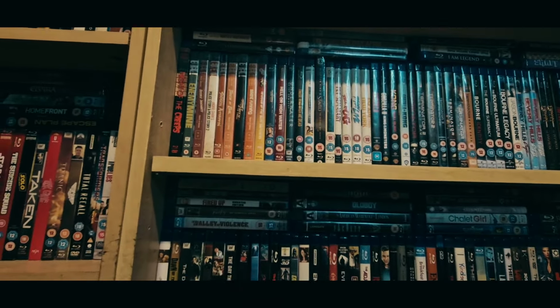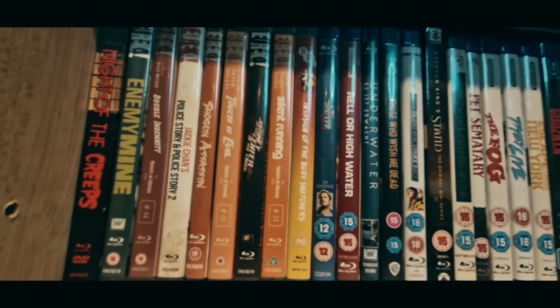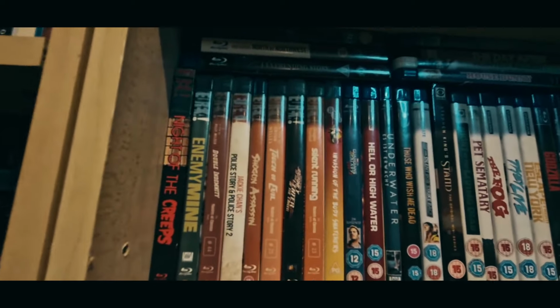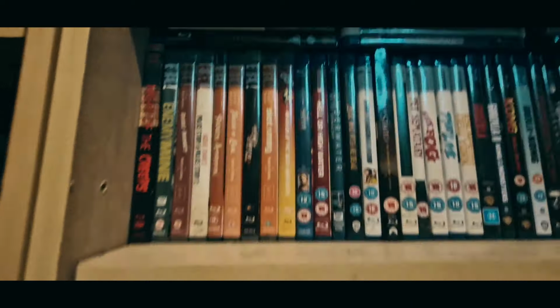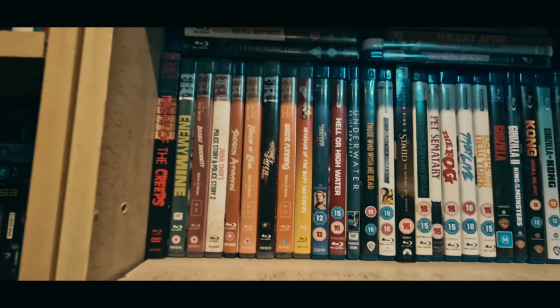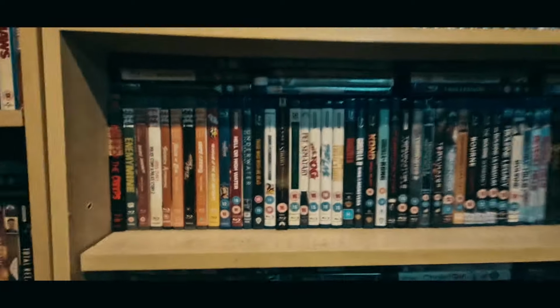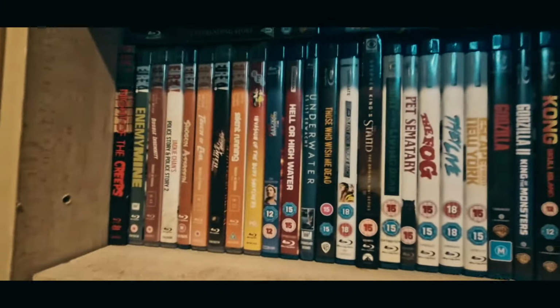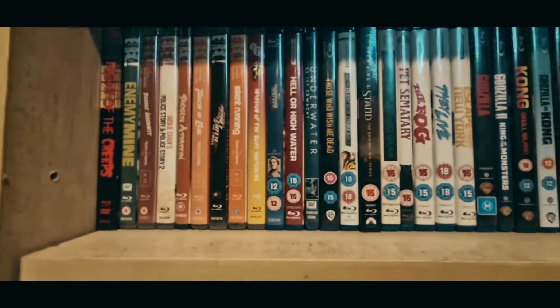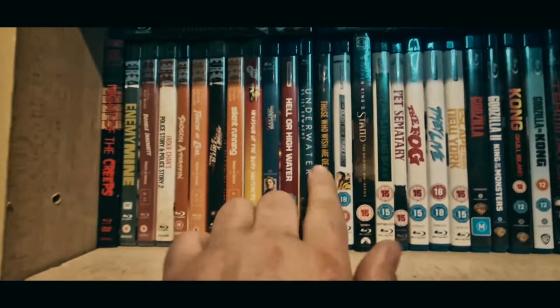Then we have Guardians of the Galaxy Volume 2, Hell or High Water, great movie by Sheridan, whatever his name is, the guy who created Yellowstone. Underwater, fantastic film. Those Who Wish Me Dead, again, another film by the same director as that.